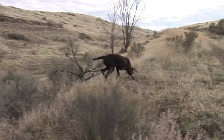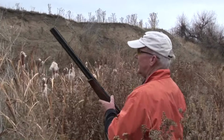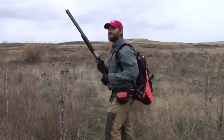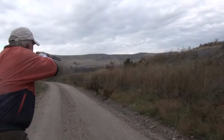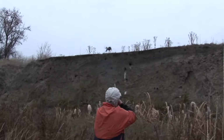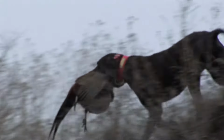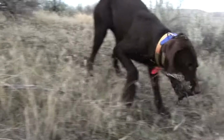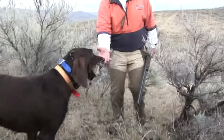Bird in there. Bird in there. Hey, hey, hey, hey. We got a point down here. There he goes. Nice. Nice. There you go. Nice shot. Got crazy action. Birds flying everywhere. Quail frenzy.